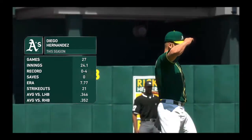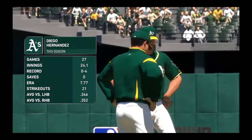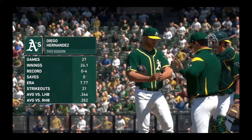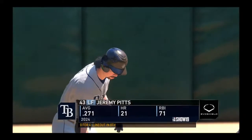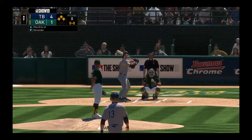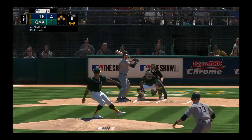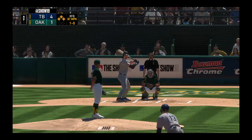Diego Hernandez is summoned in the toughest situation a reliever can face. Bases loaded, nobody out. Jeremy Pitts will stand in against the new pitcher, and he couldn't ask for a better scenario as he stands in with the bases loaded and nobody out. First pitch of the at-bat. Fastball just misses. That's ball 1.